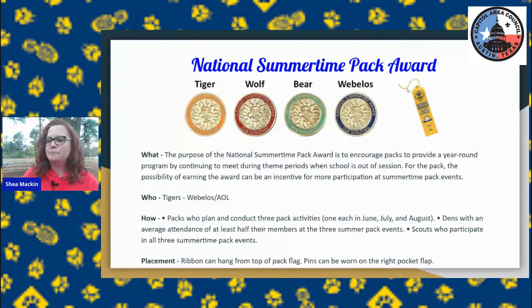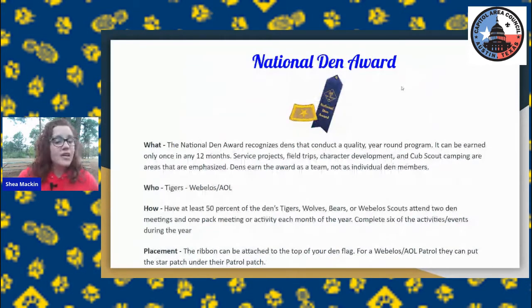And then the National Den Award. Not a whole lot of people know about this. The National Den Award recognizes dens that conduct a quality year-round program. It can be earned only once a year, so once every 12 months. You need to do service projects, field trips, character development, and camping. Those are the areas of emphasis. Dens are awarded as a team and not as individual den members. So that's for your whole den, or if you're a Weeblo, for your whole patrol, from Tigers through Weeblos or Arrow of Light.